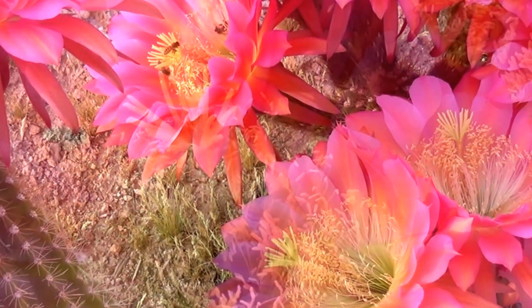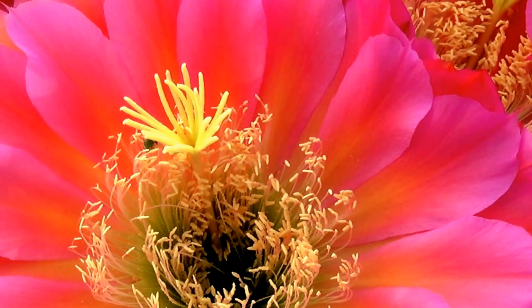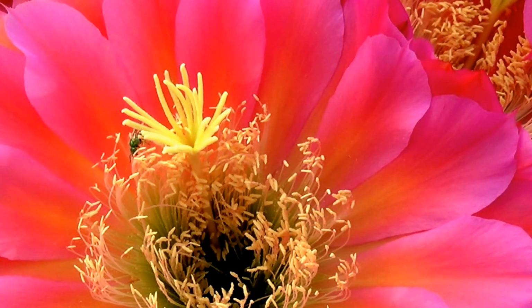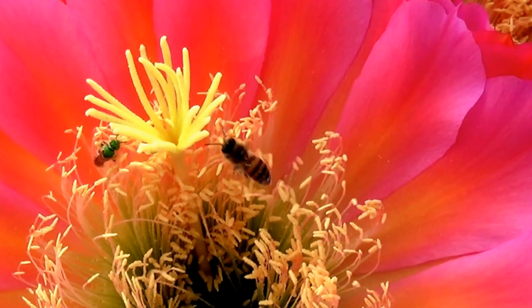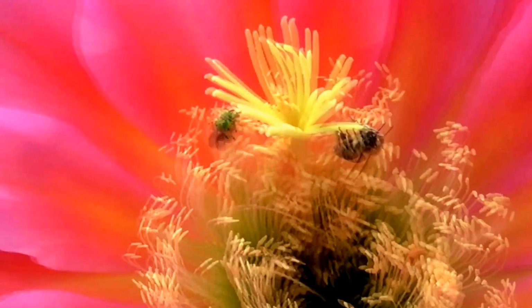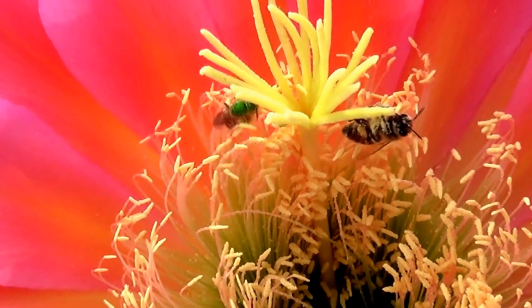It's quite a bundle. This is a beautiful flying saucer, and look who showed up. We have a green bee. Can't see him very well. It's covered with pollen now. You can barely tell what it is. It's a monster.